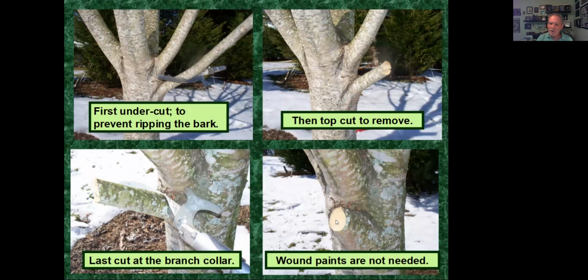Look at this wound. There's no heartwood exposed. That means all this sapwood is going to have cell division, and this wound will close very, very quickly. That's a good thing. That's what we want to see. You want the wound to close quickly. So that's all you need to do to get it out of your way.